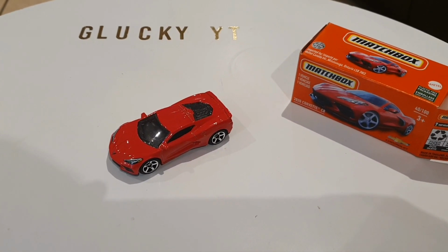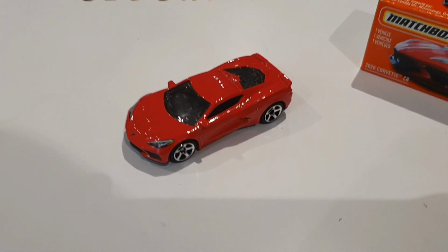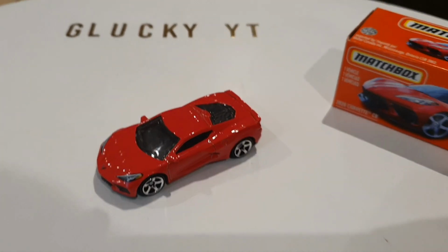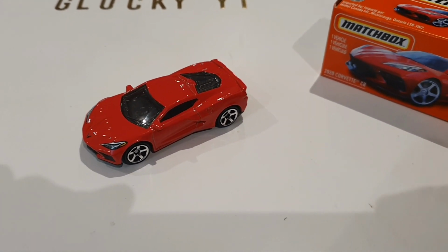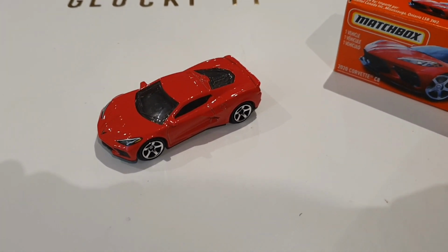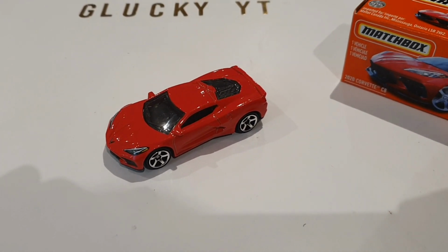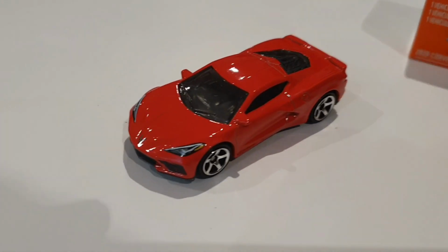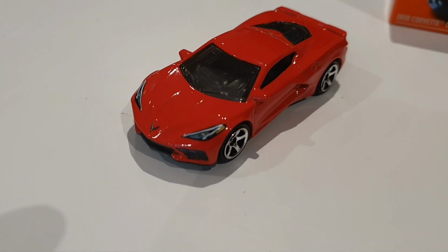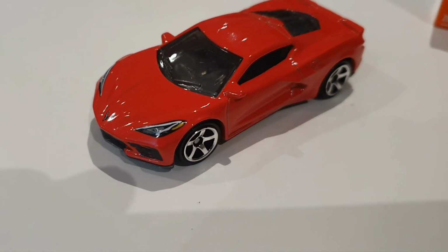So I've now unboxed the car and it looks really well detailed. As you can see, in real life this car came with a 6.2 liter V8 producing 369 kilowatts of power and 637 Newton meters of torque. Very powerful car. Really good looking, as you can see.